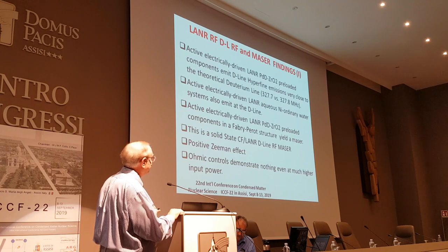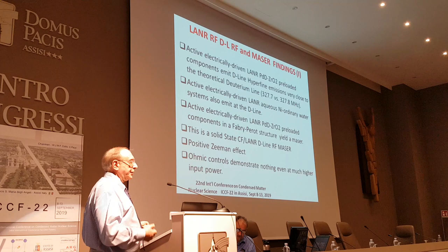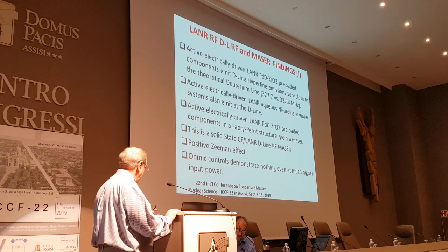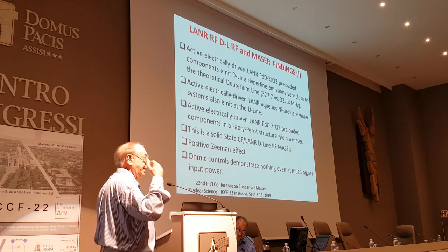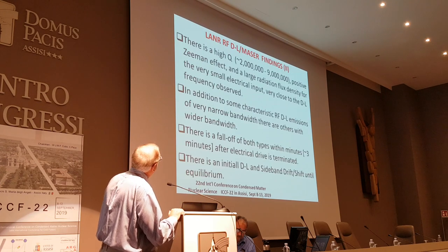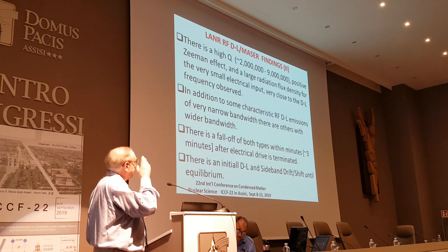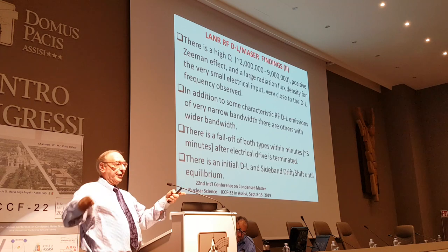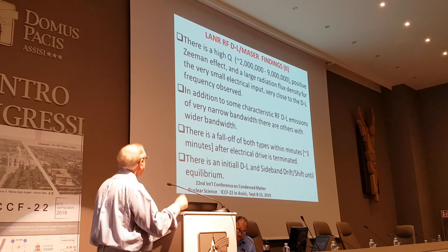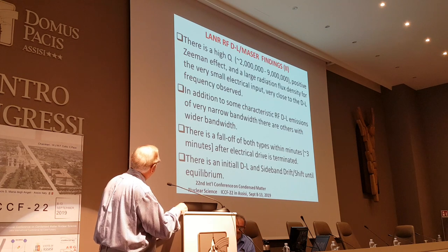It has a positive Zeeman effect, proving it's a maser. And we've done all kinds of control experiments. They've never shown anything, so it's clearly and uniquely a result of active cold fusion. The Q is incredibly high, but we didn't get to talk very much about the definition. It's 9 million, and as I showed you, compared to ordinary radio devices, we're dealing with a thousandth of the width to 10 millionths of the width.